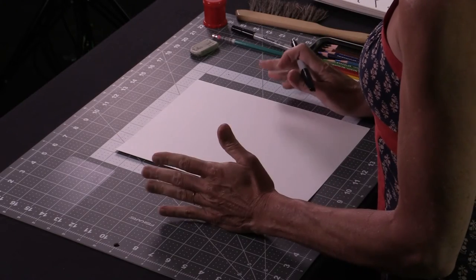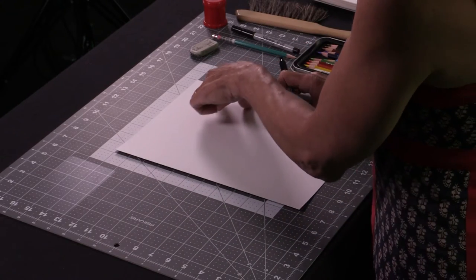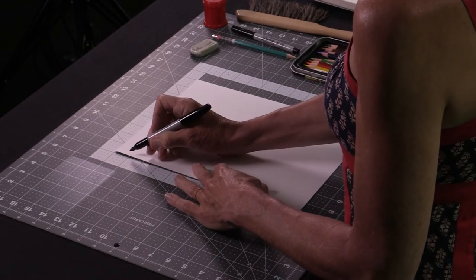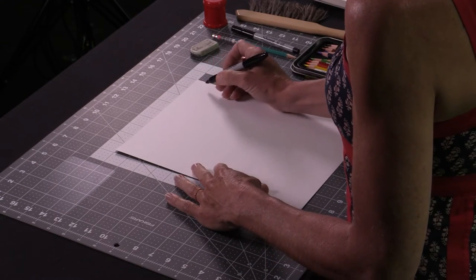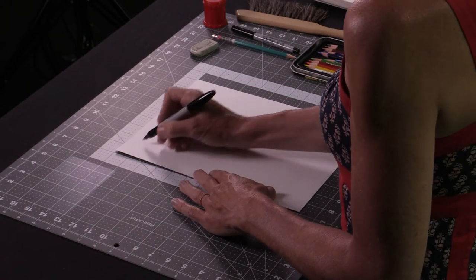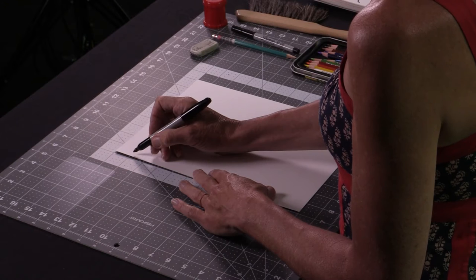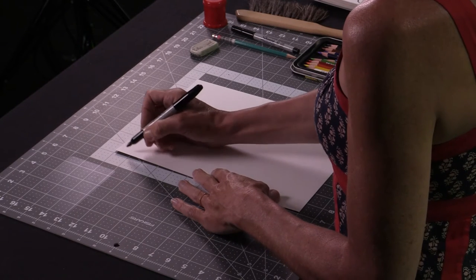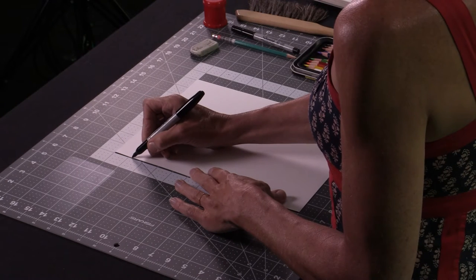All right, so I'm just going to go right across the top. Notice that I'm going to be drawing in a horizontal way. Now, I'm not drawing down, which is vertical. I'm going to be drawing a horizontal line. And I don't want to just do a boring old straight line because I started off with that. I think I'd like to do something maybe wavy.